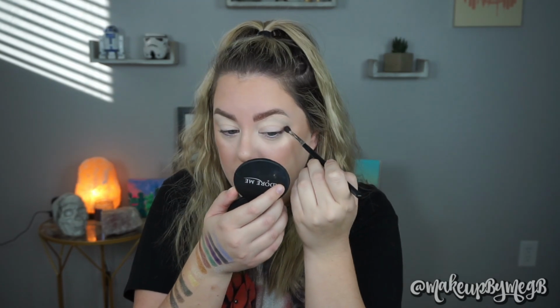So I'm first gonna start off with this matte purple color and start to build it up into the crease. So to do that, I'm gonna take a Morphe 506 brush. This is a little bit smaller, so I'm gonna have a little more control with it. And then for my lid, I just put concealer on today and lightly set it with powder. I could have used a sticky base, but I've been doing neutral looks so much, I kind of forgot about it.